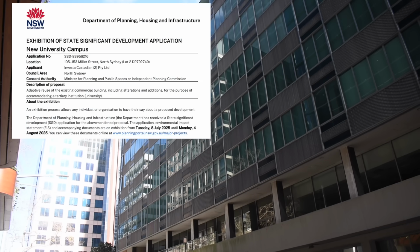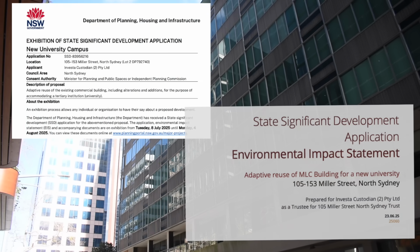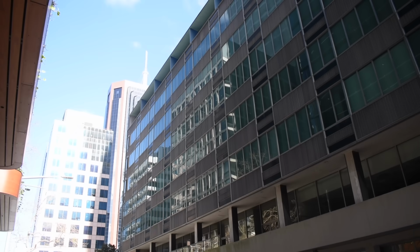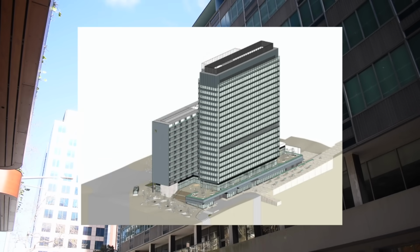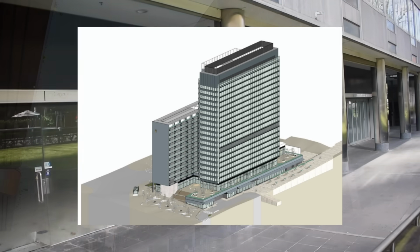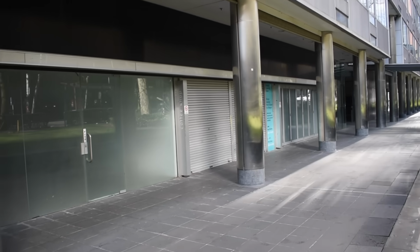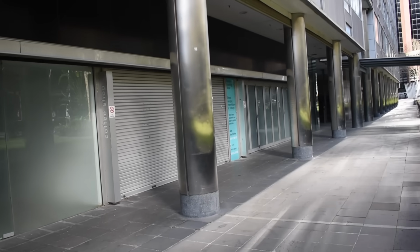Investa has formally commenced the state significant approvals process with the New South Wales Department of Planning, Housing and Infrastructure. The project includes 870 operational jobs, 307 construction jobs, and a small street retail component designed to activate the precinct and serve the campus users.